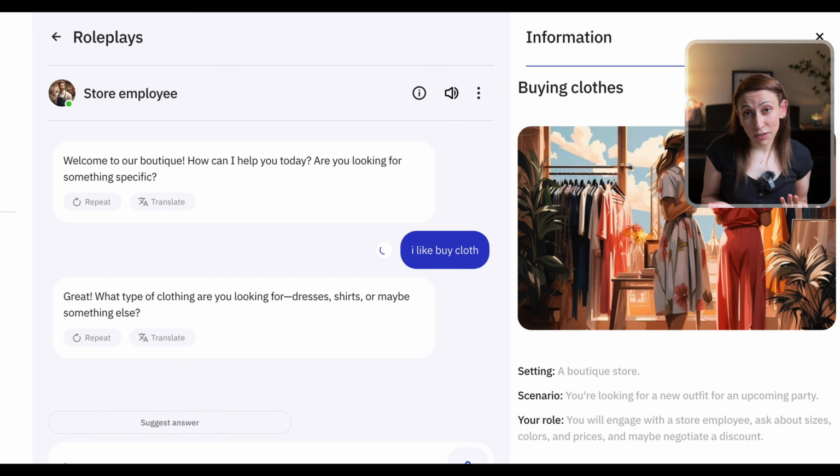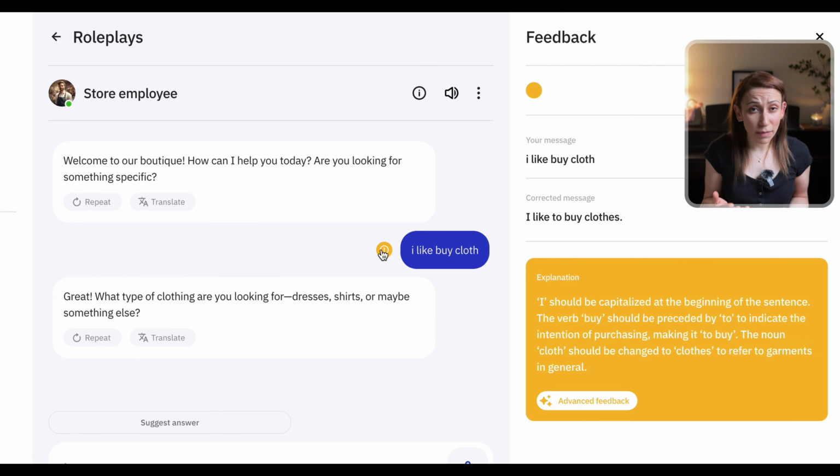So in any conversation that you would have with it, whether it's a voice conversation or just by typing, it will be able to spot your mistakes. The advantage here is that you can practice both speaking and writing, because you can choose whether you want to practice only with voice or only with writing.